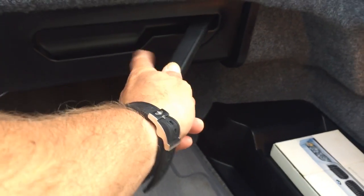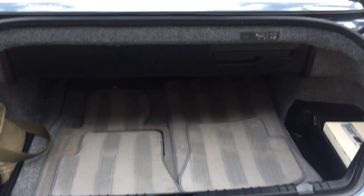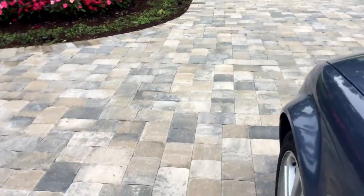This guy right here, when the top is in the up position, you'll be able to move that forward, make it go flat, and you'll have a huge amount of storage space, which is just terrific in this car. Up in here, you've got a toolkit. Very, very nice. Nice solid thud when you close it. Everything just proper in the trunk.